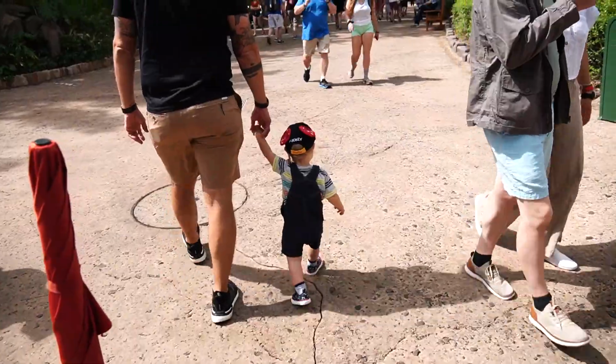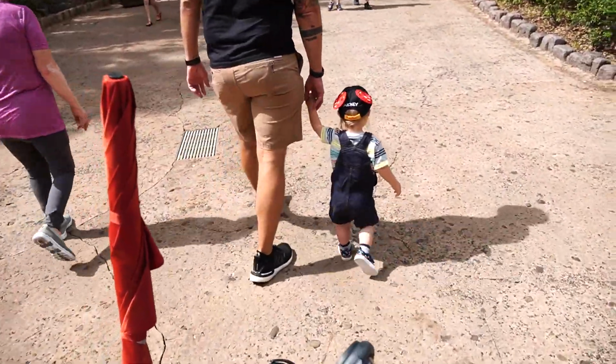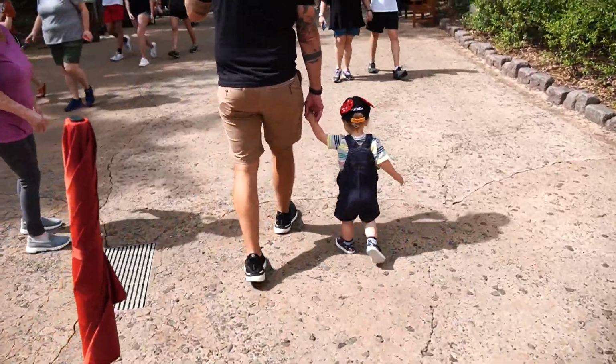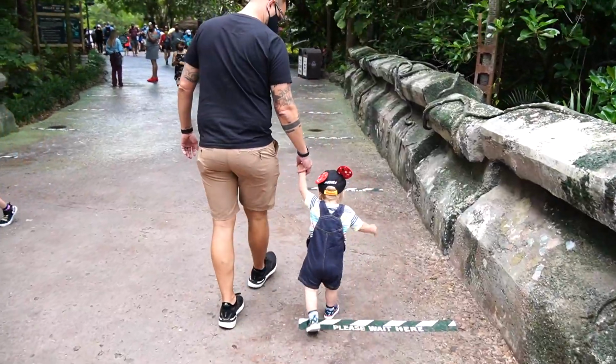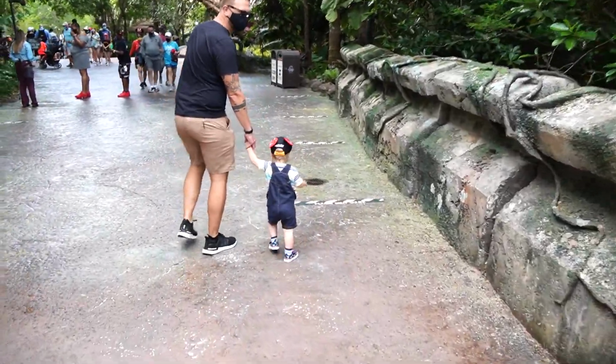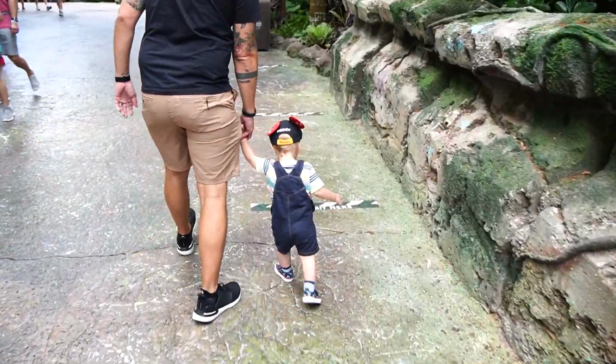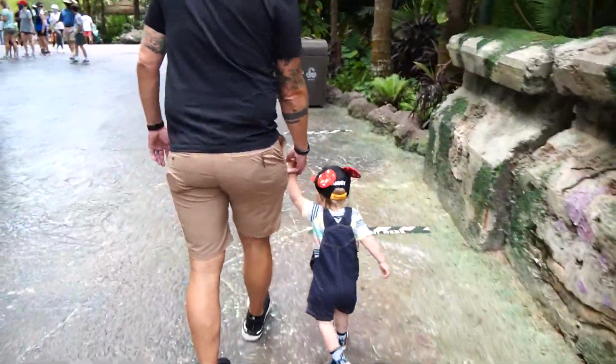We are doing some walking with Jackson today. Just kind of getting used to walking around the parks with Daddy. He has his cute little overalls outfit on today. All right, so we are headed into Pandora and Jackson is very excited. This is his first time walking into another planet. Oh yeah, it's true. You've never walked into another planet before, buddy. No.